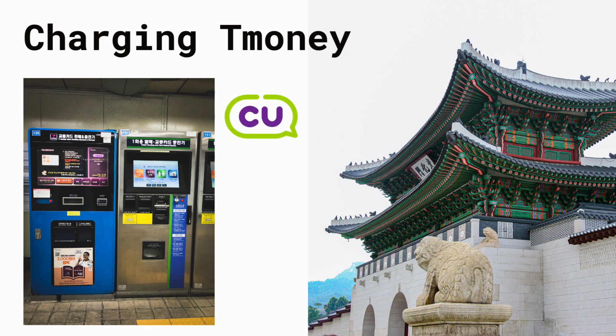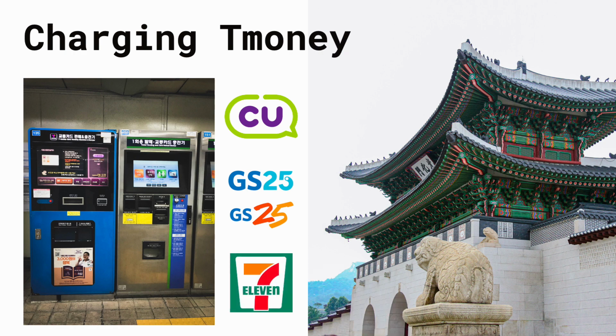Again, there are also CU or GS25 or even 7-Eleven all around South Korea where you can charge your Tmoney card or also purchase one. Of course, when you purchase a Tmoney card, there will be no money in it, so please remember to actually charge the card once you get it. Think of it kind of like a gift card, basically. There are other places as well where you can charge your Tmoney cards, other convenience stores or even marts. But these are the ones that you see the most around Korea. So I just put these three.